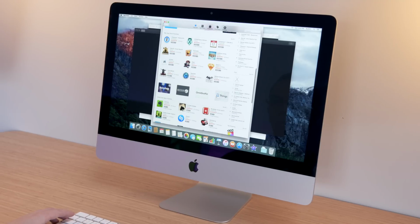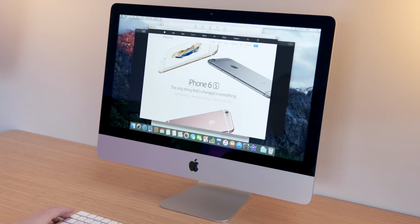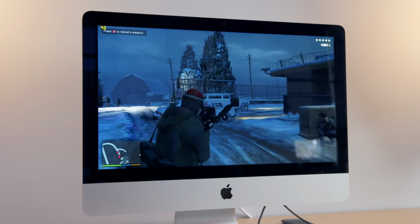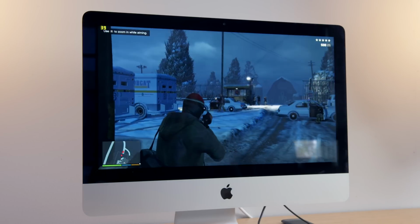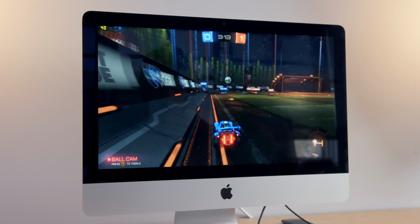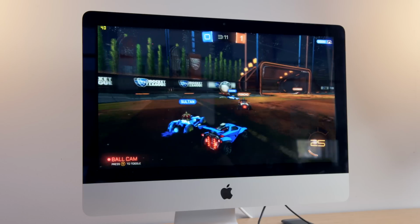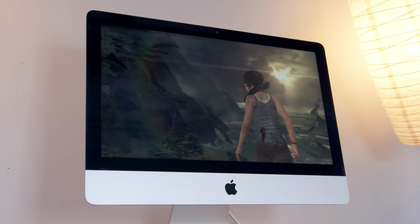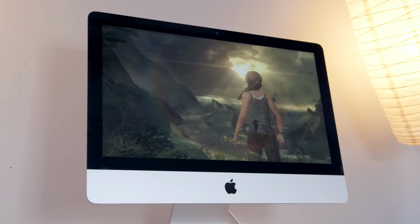For normal use in El Capitan, things are nice and smooth even while multitasking, and you can even do a bit of gaming. If you install a copy of Windows via Boot Camp, you'll find that Grand Theft Auto 5 is playable on normal settings at 1080p, and lighter titles like Rocket League will also work at 1080p on medium. It's absolutely not a gaming PC, but if you want to play a few games, the 4K iMac handles itself pretty well. Unfortunately, there's a weak link, and that's the storage.